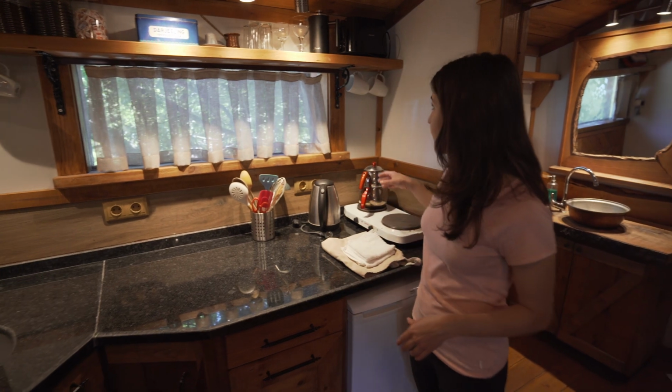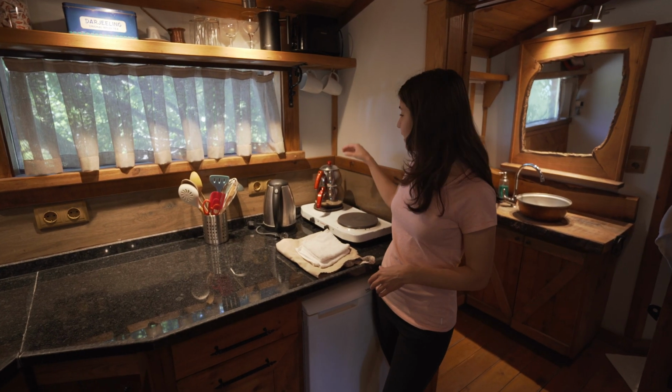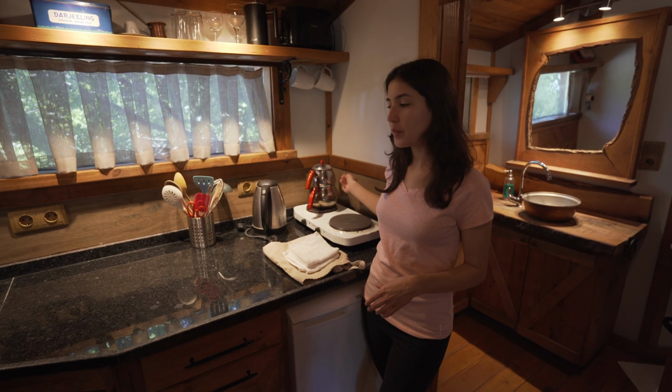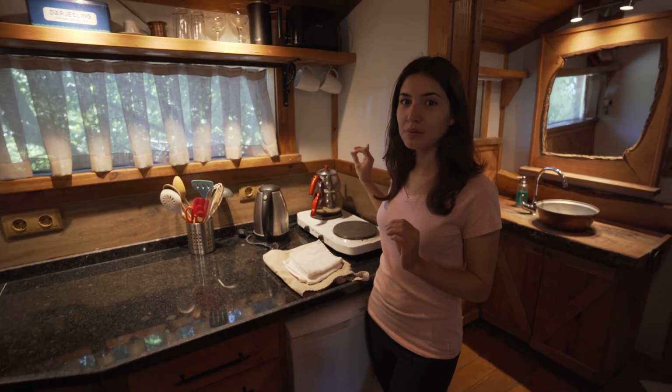I like that they had their own Turkish coffee and tea as well as a Turkish teapot where you put the tea on top and then you boil water in the bottom. It seems kind of old, but it works just fine.